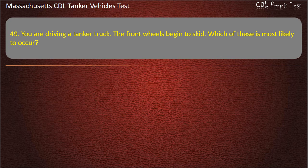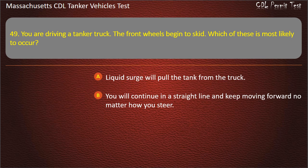Question 49. You are driving a tanker truck. The front wheels begin to skid. Which of these is most likely to occur? Liquid surge will pull the tank from the truck. You will continue in a straight line and keep moving forward no matter how you steer. The truck will roll over. Answer. You will continue in a straight line and keep moving forward no matter how you steer.